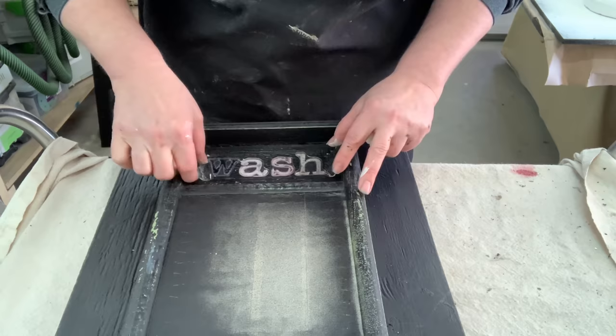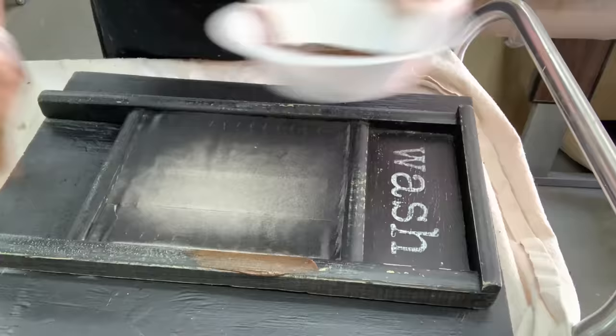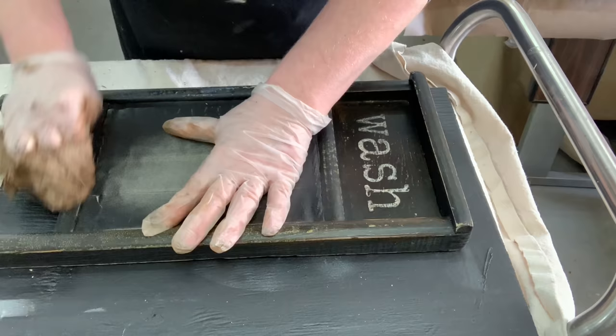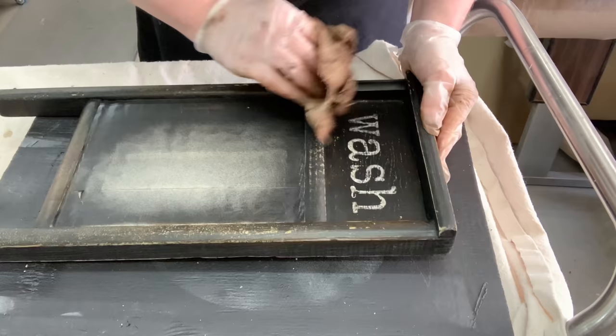Set that off to the side, let my ink dry, and now I'm going to seal my letters in with a little bit of polycrylic. I wanted to seal my letters in because I want to antique wax the whole washboard. That's why I put the polycrylic on before I distressed, because I wanted to get a little bit of the antiquing wax onto that green. And sometimes when you do antiquing wax over a stamp that's not sealed in, it takes it off. So just to be on the safe side, I wanted my Wash to stay where it was. I didn't want it to erase it.